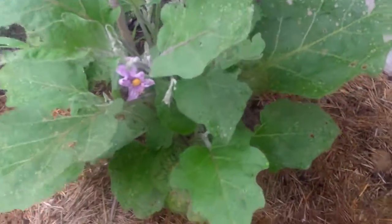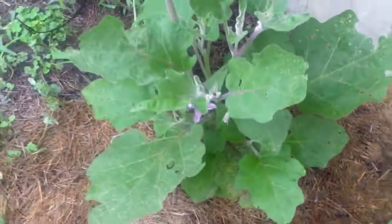The weather's been pretty good around here, nice and hot, a little bit of rain, but it's cooled down quite a bit today.